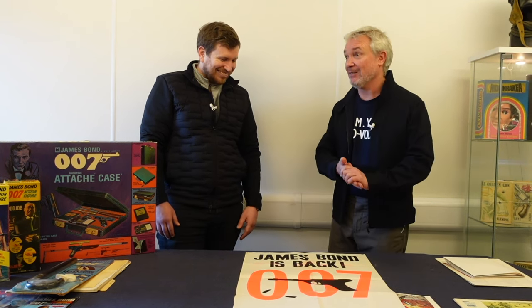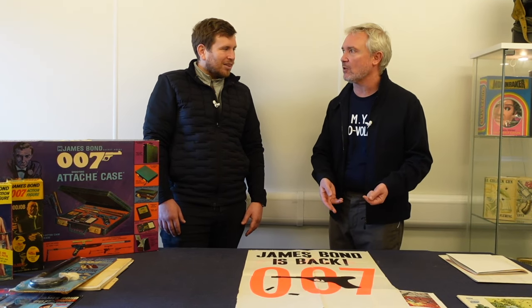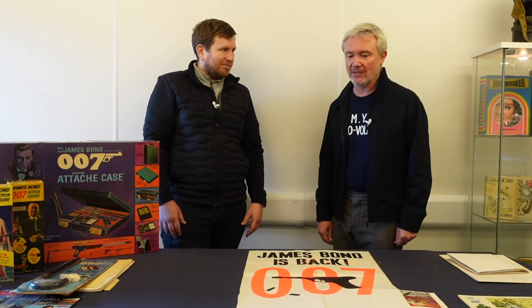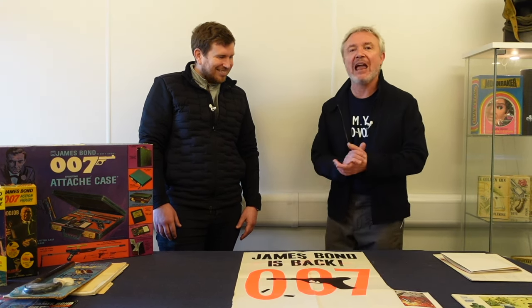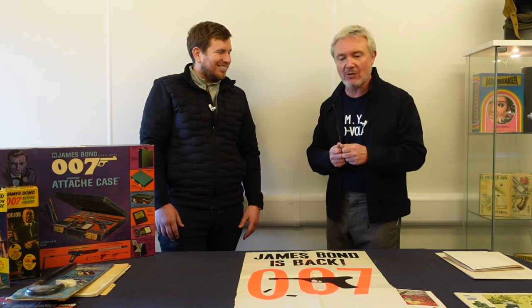But again, you know, a slice of history. How old is this poster? It would have come out for From Russia With Love, so we're talking sort of 60 years-ish. It's still in amazing condition. I think everybody should have a Bond poster in their collection on their wall somewhere. It just ties your own collection together.